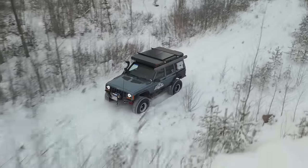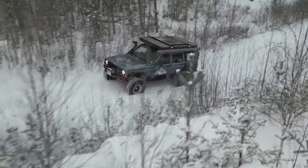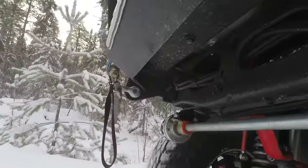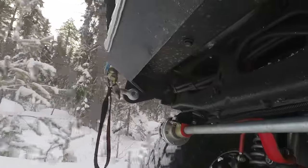I've been a bit lazy so far with my tyre pressure, and I'm still on 30 psi, so the axle is hopping on inclines, which isn't a good thing. I'm gonna give it more speed on this one, and I'll drop to 7 psi for the rest of the journey.